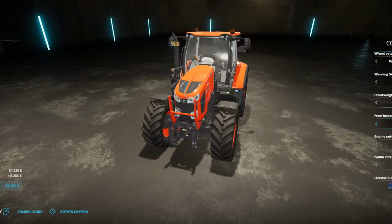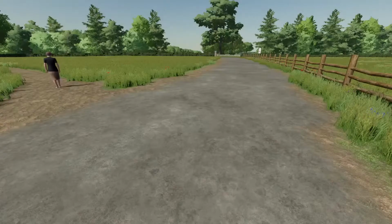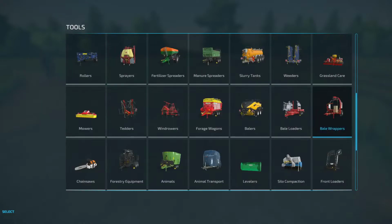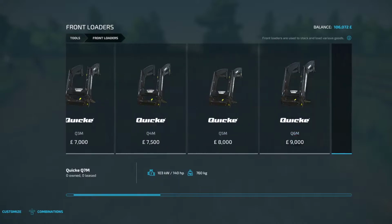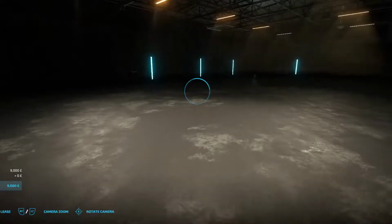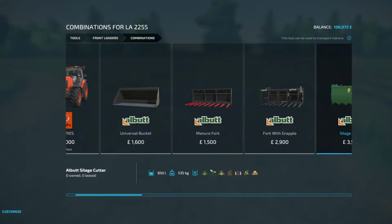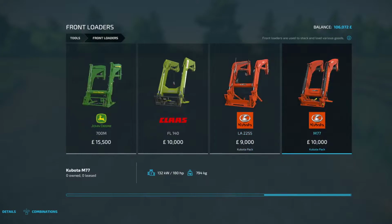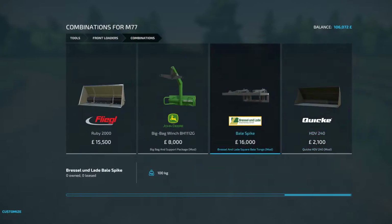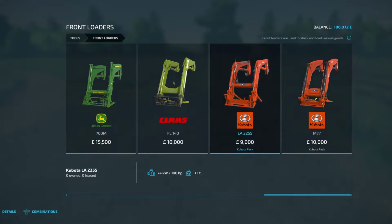Front loader. Right, I'm going to check front loaders quickly because I need to see if we've got a Kubota front loader. We have got a Kubota front loader. And probably that one. Let's check the combinations. Nope, that's the one for the M6. That's for the M8. Which one for the M7?